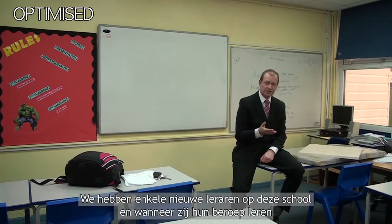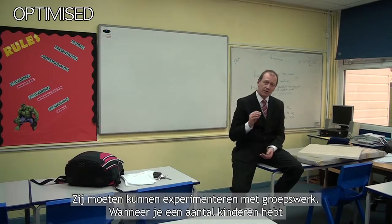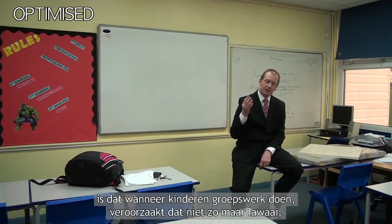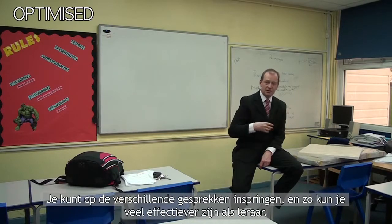We have some new teachers at this school, and when they're learning their craft, they have to be given the best environment to learn what they're doing. They have to be able to experiment with group work. When you have a number of children doing group work, you have quite a noise. The comment that comes back from this room is when children are doing group work, it's not just a noise, it's a series of conversations that you can hear, that you can tune into, and so you can be that much more effective as a teacher.